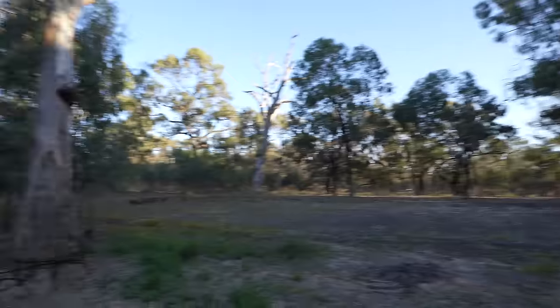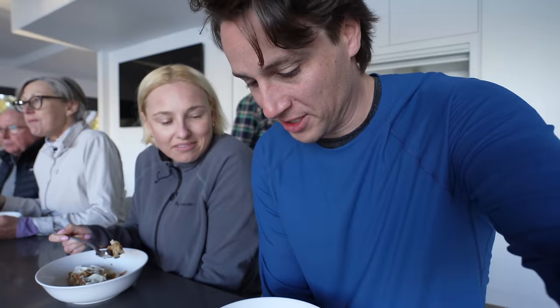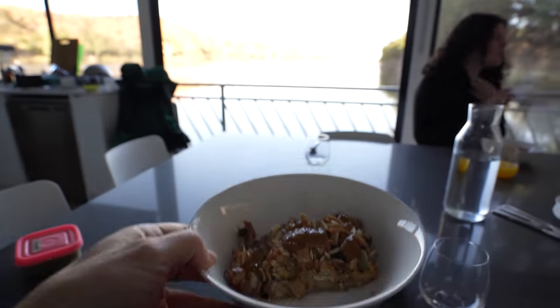I'm really starting to think these animals are all staged. It's just too perfect. I wouldn't be surprised if at dinner you had a kangaroo hop up and knock on the door at this point. Muesli for breakfast. I don't think this is muesli. Is it not? So it's a bake. Apple bake? Yeah. Apple bake for breakfast.